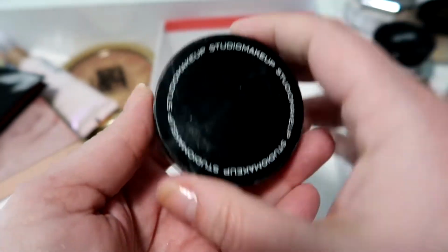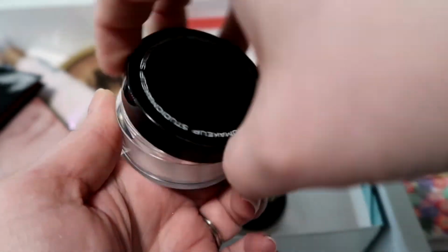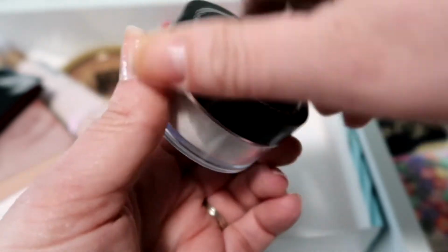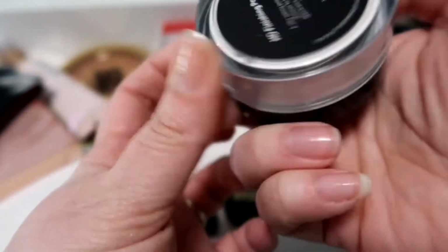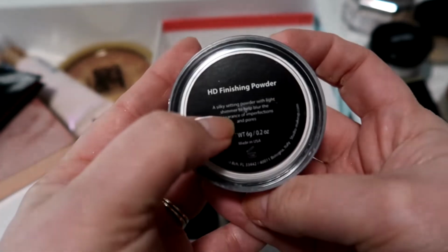This is from Studio Makeup. Where did I get this? I think I probably got it in a subscription box. I've never tried it. I am going to give it a try before giving it out or what, because I don't know if it's good or not. It's an HD finishing powder.